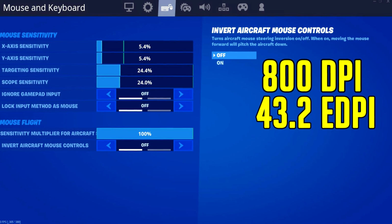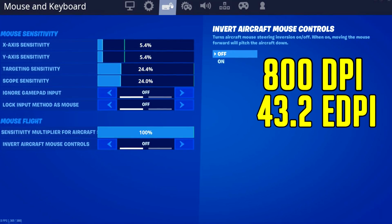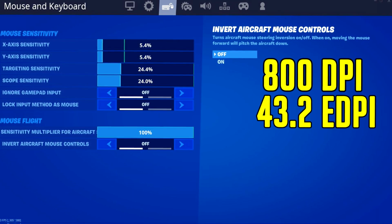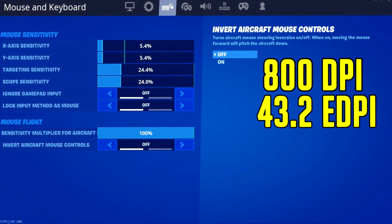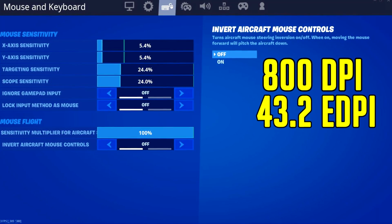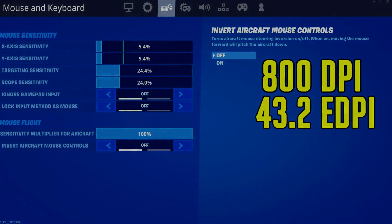So let's take a look at his sensitivity. Mongraal uses 5.4% for his X and Y sensitivity, 24.4% for his targeting sensitivity, and 24% for his scope sensitivity. He uses 800 DPI, so that puts his eDPI at 43.2. And in my opinion, anything under 50 eDPI is considerably a really low sense.